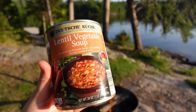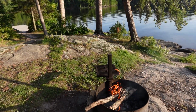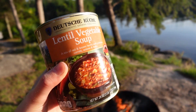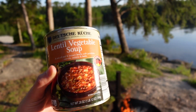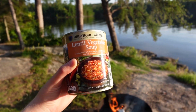Okay, soup isn't probably the first thing you think about when you think of camping food, but we're gonna heat these up. We have 2, we're gonna heat them up on the little grate over the fire, just in the can, so we didn't have to pack a bunch of bowls and stuff. But we have spoons and we're just gonna eat it out of here. We got this from Aldi and I've had it before, it's really good. Yeah, lentils have lots of protein, so it's a good choice.